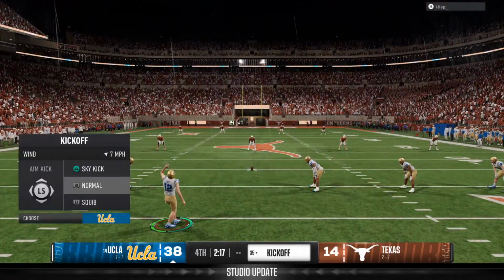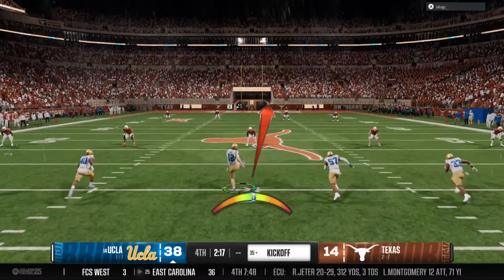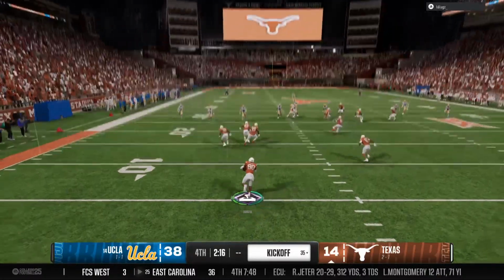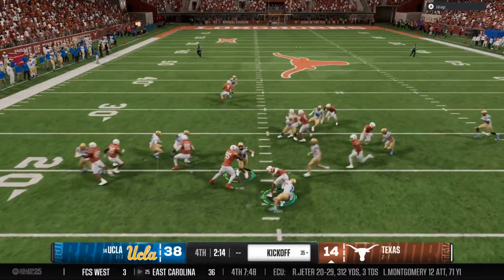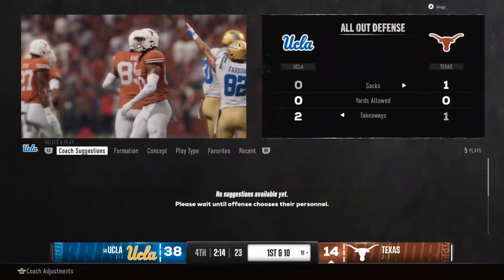Yeah, and that just might do it. Man, offense needed points badly. Defense comes up with the big interception, takes it all the way back just to pad their lead a little bit and make this game almost out of reach.